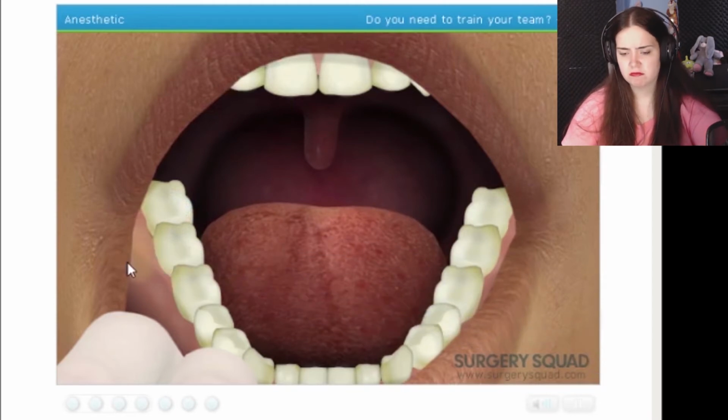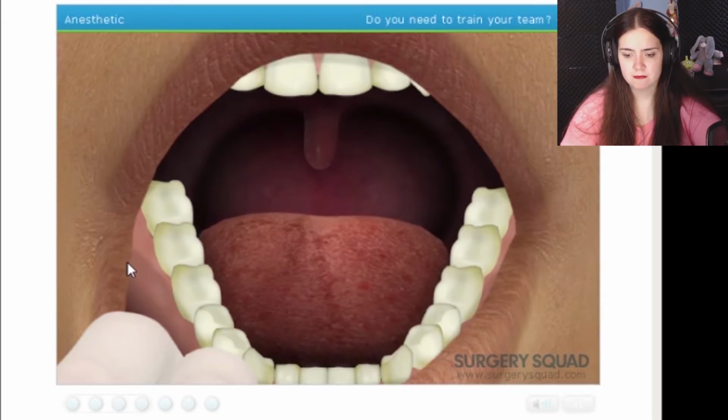Next, we can inject the local anesthetic. The patient may feel a slight pinch as the needle is inserted. After that, the area will become numb for a few hours.